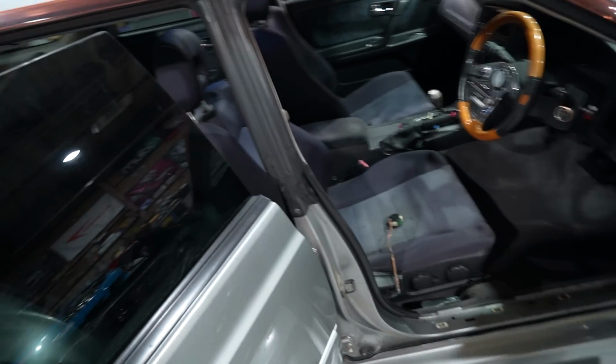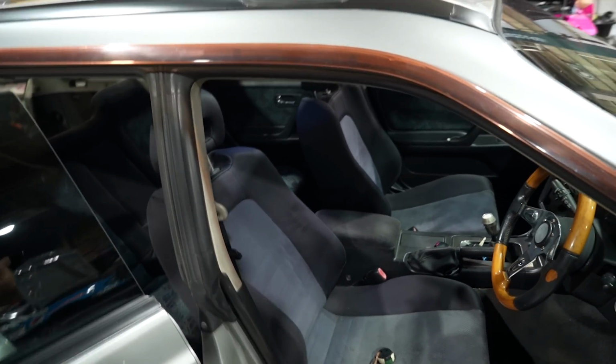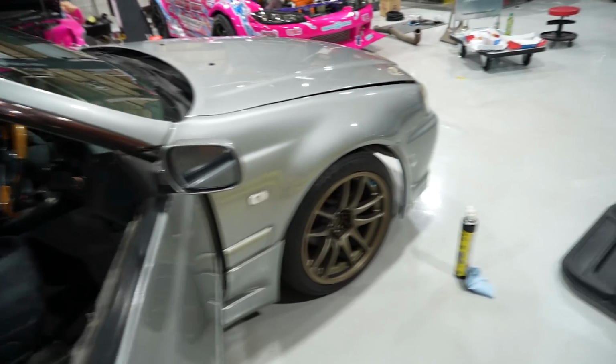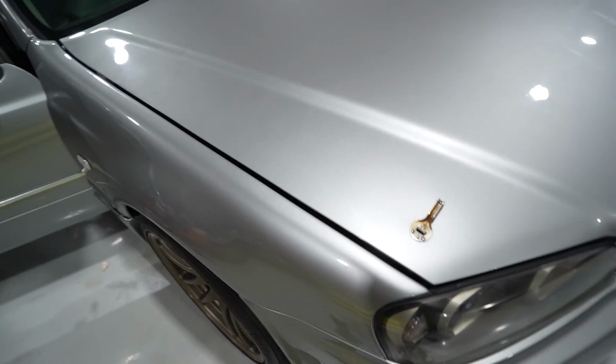Look at this, brand new to us. Front driver's seat, passenger seat, getting the rear seat switched out now. It's gonna look real good. And these are the old door cards. The new door cards are over here, just switching out the window switches too. It's gonna look good.